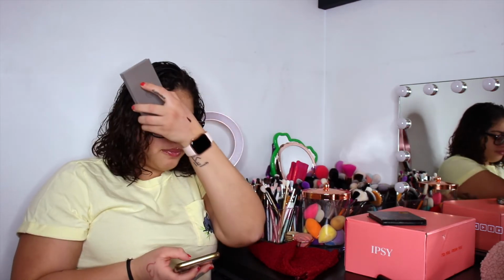That was the last product. Let me just see how much this cost over here. I can't even talk. The Complex Culture Blush and Bronzer Duo is full size, and it retails for $35.